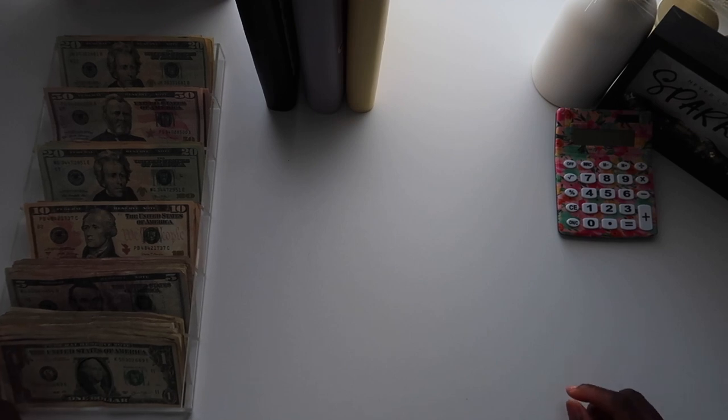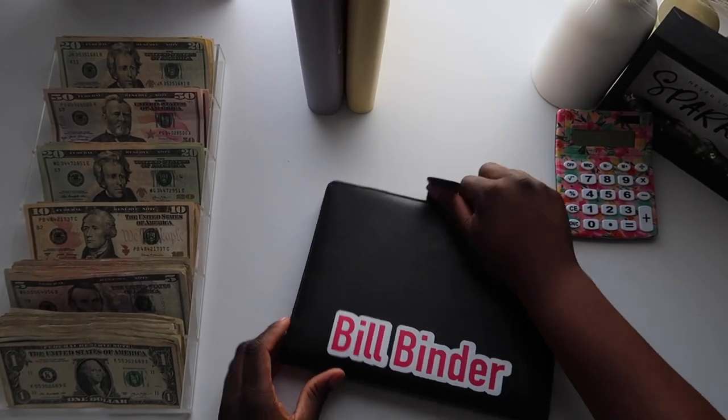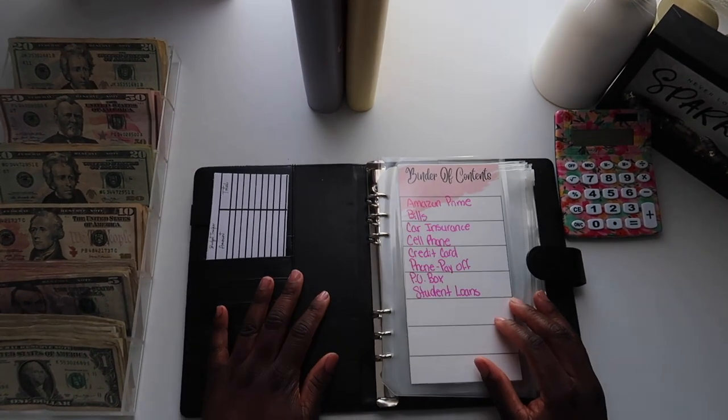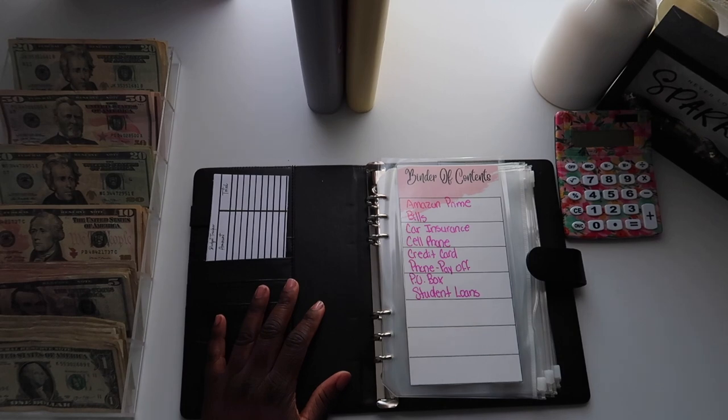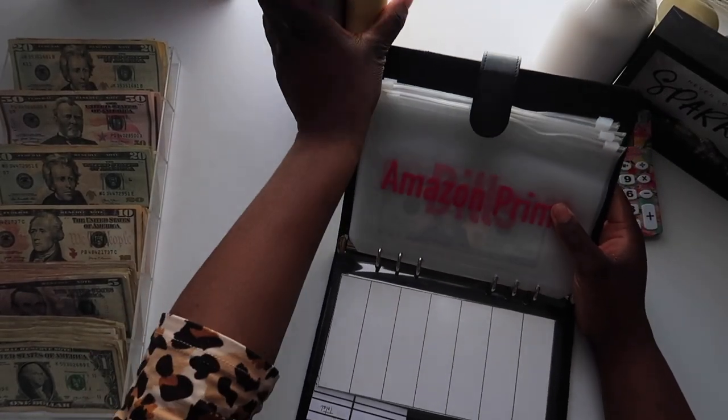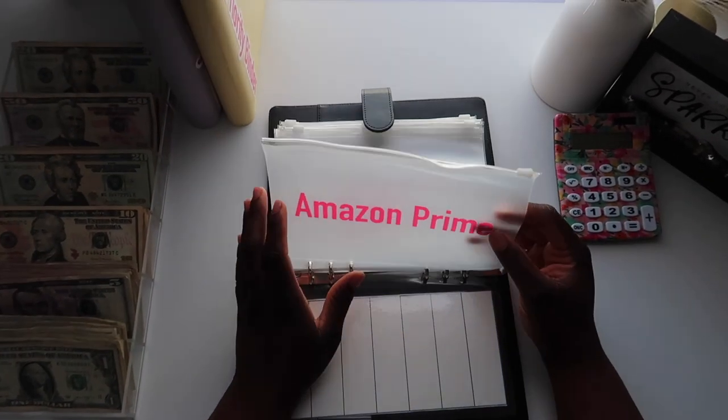All right, okay, so we have all our denominations here, so we're gonna get started because I don't plan on sitting in front of you guys long, because girl, my stomach is growling. So, yeah, we're going to get started on our stuffing, starting with our bill binder.